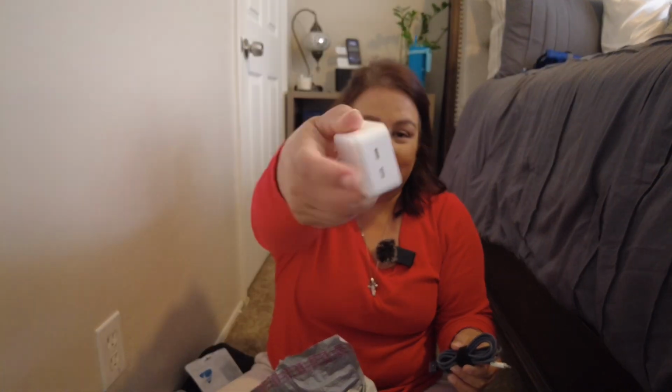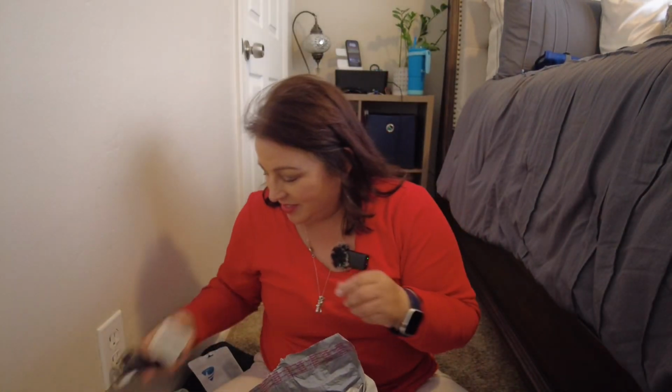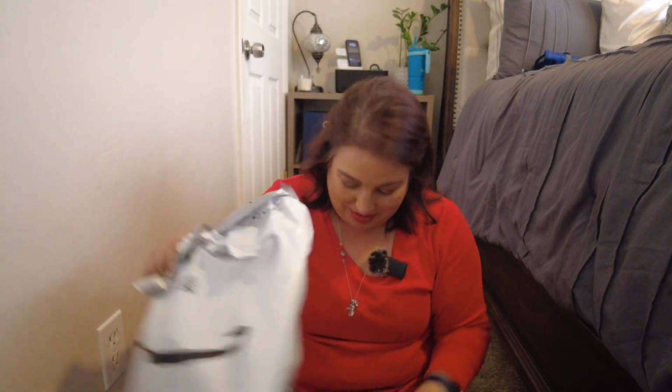Now, if I brought my laptop, which for this particular trip that's coming up I will, because I'll be working kind of in between, I'll bring the laptop charger and the charging plug for it. That's that. All right.